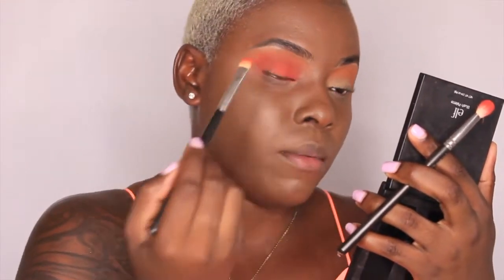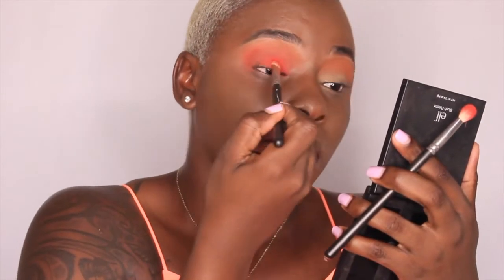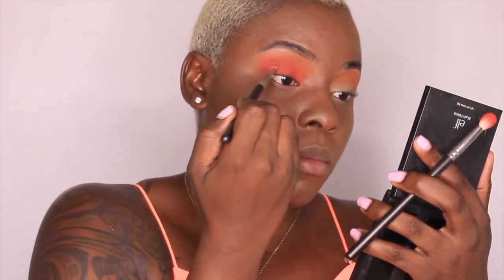But let's blend this into our crease. So when we get that packing brush, it doesn't look too patchy. Yep, it's looking like it. So, add the shade on. There we go. There is that color. So we're just packing that red shade on. And I haven't highlighted or contoured yet, so you may want to play with these before doing all of that. Like that.